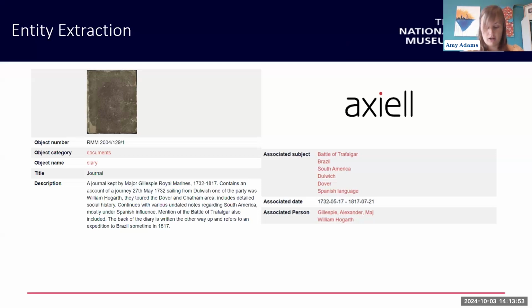We got quite a lot of results out of it. We ended up with 1,300 new keywords or subjects and close to 1,400 new named people. Those were then applied across almost 3,500 object records, and you can see the example here on the screen.